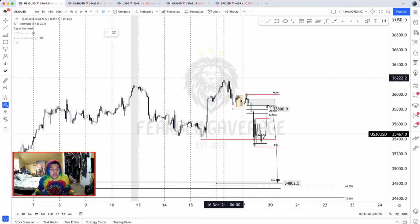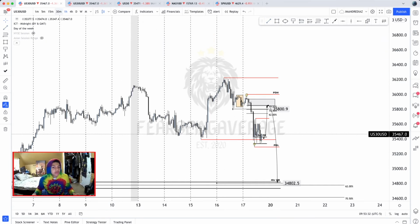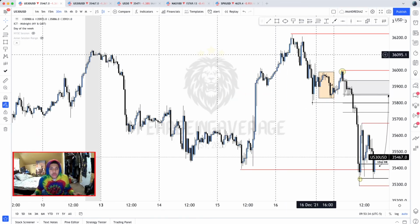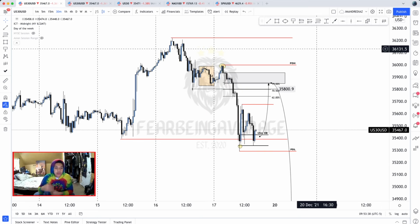And until the market opens, we won't know. And I won't know until the market opens either, but you always got to have a bias on what you want to expect the week to happen, because if it starts to play out and you know what you want to see happen, then you won't be confused on what trades to take.